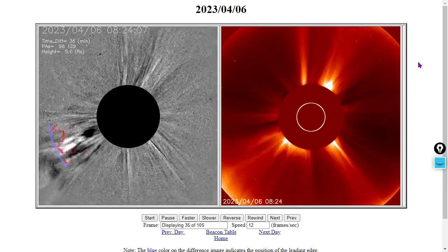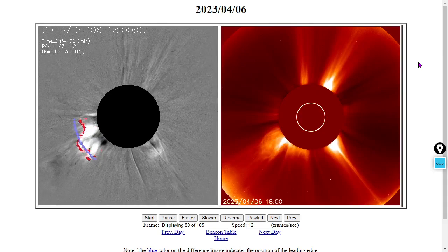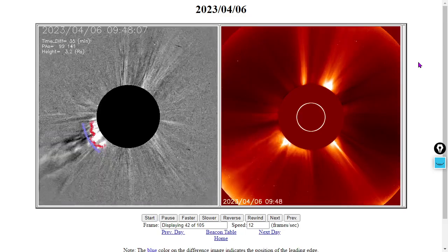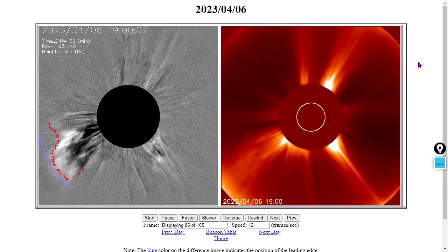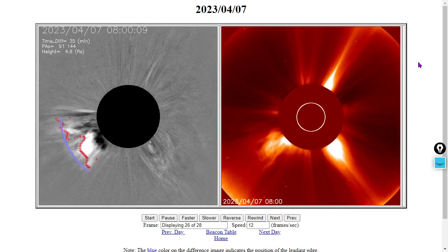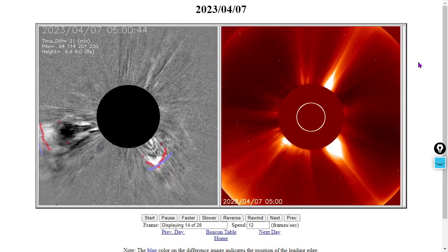So let's look at some coronagraphs. Here are yesterday's data, and look at all the CMEs coming out of the southeastern limb. Just repeated CMEs from the southeast, and those do not appear to have any Earth-directed components. That's 105 frames from yesterday. Here are an additional 28 frames from today. And by the way, there is a CME kicking off in the northwestern limb. We don't expect that to be Earth-directed either.